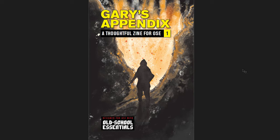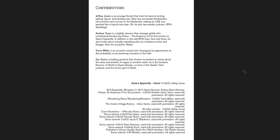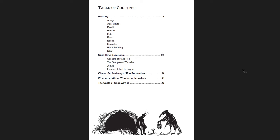Let's go through the first one and give you a sense of what's in it. You have the people who are involved in this. Jeffrey Jones seems like the main overall editor, main writer. But a lot of people went into working on this. The contributors here, and where you get all of the art and the illustrations and things like that too, so you can follow those. Great breakdown of what's in the book. No hyperlinks, but that's fine. It's not a very long document. So you have this one.